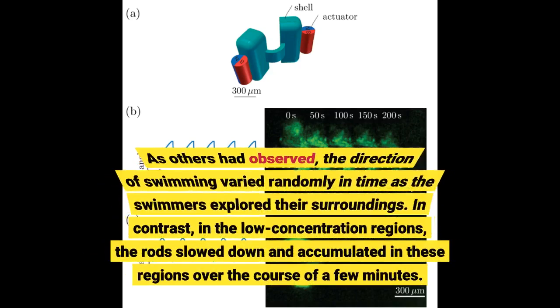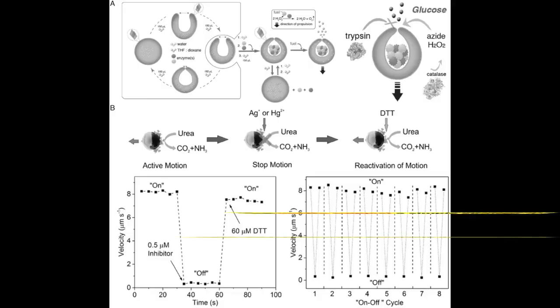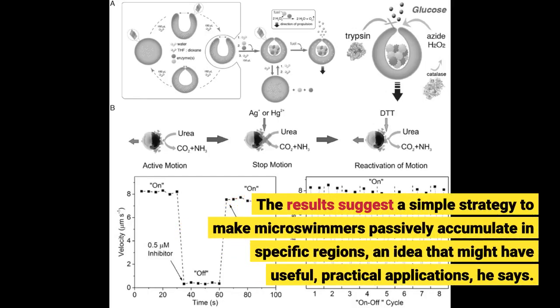As others had observed, the direction of swimming varied randomly in time as the swimmers explored their surroundings. In contrast, in the low-concentration regions, the rods slowed down and accumulated in these regions over the course of a few minutes. The results suggest a simple strategy to make microswimmers passively accumulate in specific regions, an idea that might have useful, practical applications, he says.